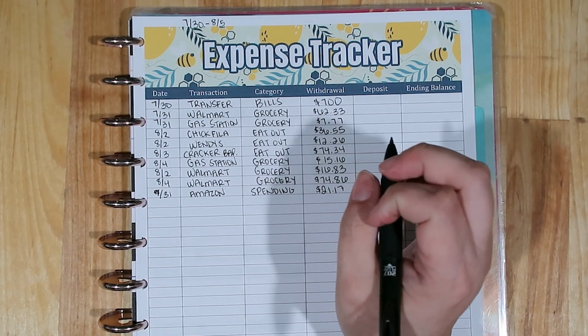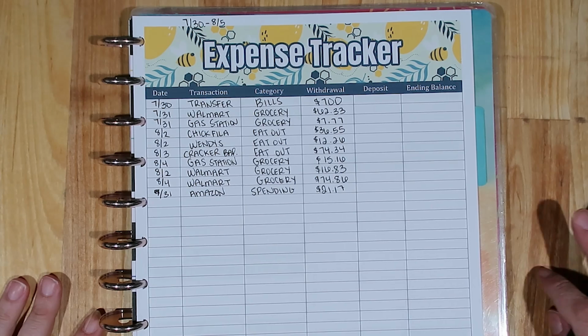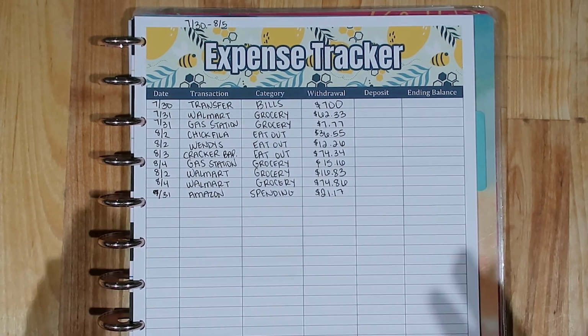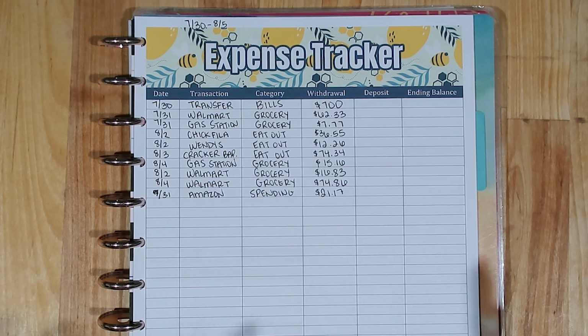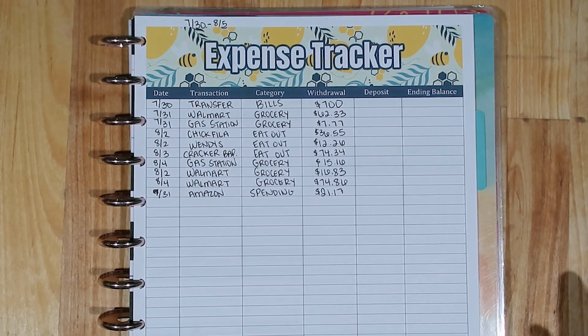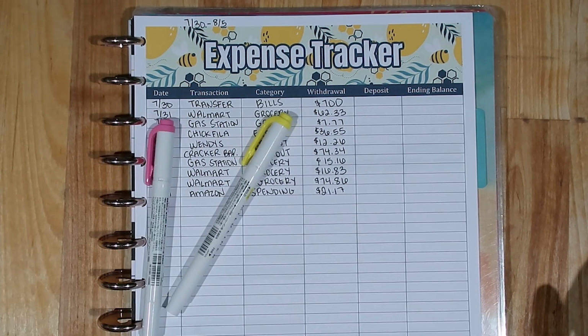All right, so that was it. Everything's kind of all over the place. I do apologize for that. I'll get better. It's just a new way of tracking. It's not really a new way of tracking. It's the same method, but we're tracking things a little bit differently now. So I apologize for being all over the place. Hopefully you don't mind.